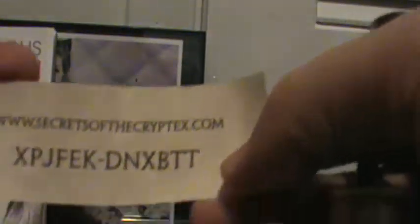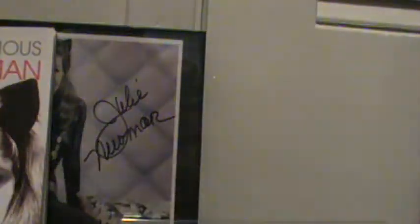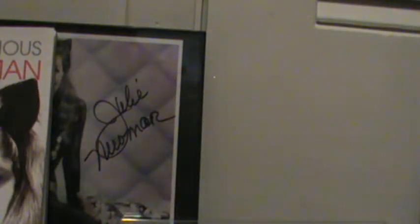And you can put a message inside of it. In this case, that was the message. It tells you to type in this code at a website that's now defunct. So it's not much good, but it's a neat little thing. The set also came with Robert Langdon's journal, a copy. I have it laying around here somewhere, but I couldn't find it for the review, but it's nothing really to write home about.